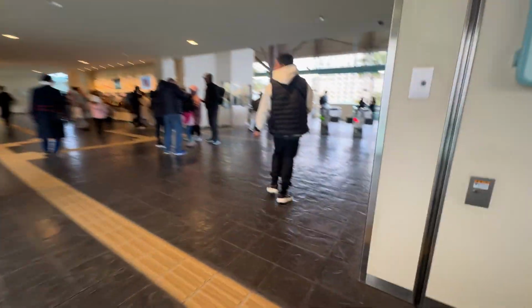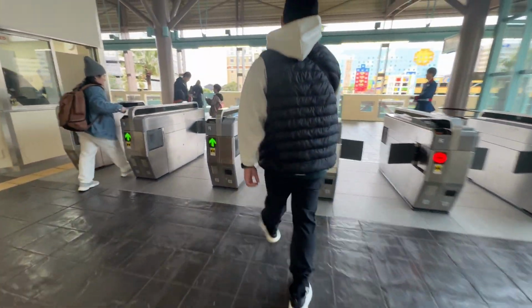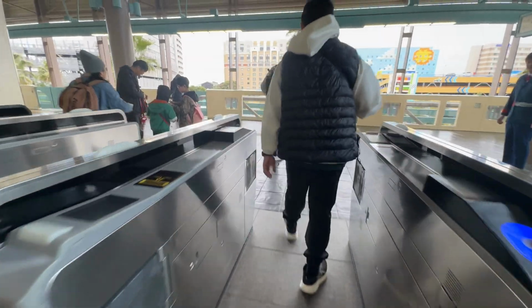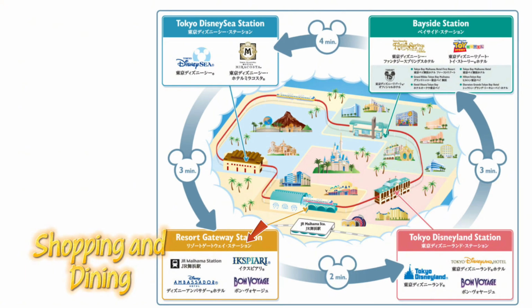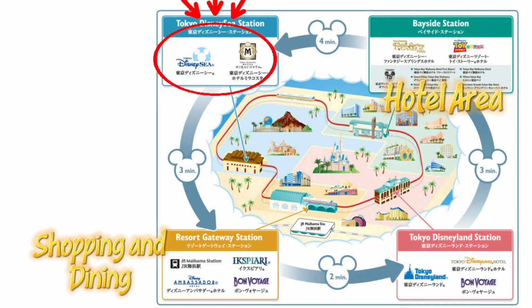To get to DisneySea, we hopped on the Disney Resort Line, aka the cutest monorail ever. It runs in a loop through 4 stations. The first stop is Resort Gateway Station, which connects to JR Maihama and Ikspiari, basically the shopping and dining area. Next is Tokyo Disneyland Station, where you can hop straight into the park. Then Bayside Station, where we're at, because this is where the official hotels are, including Hilton Tokyo Bay. And finally, Tokyo DisneySea Station, which literally drops you off right at the entrance to DisneySea.